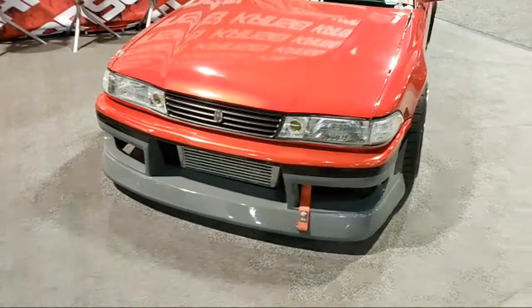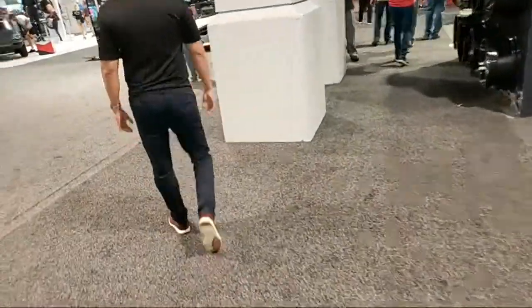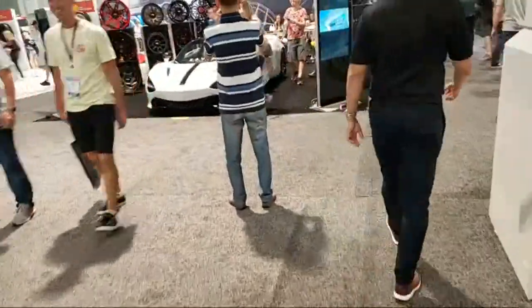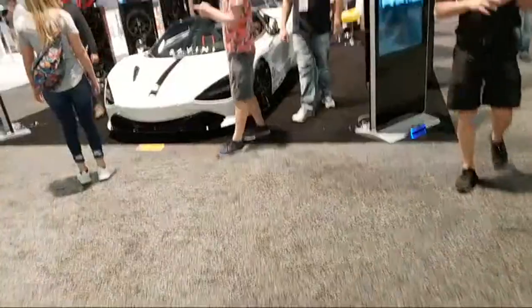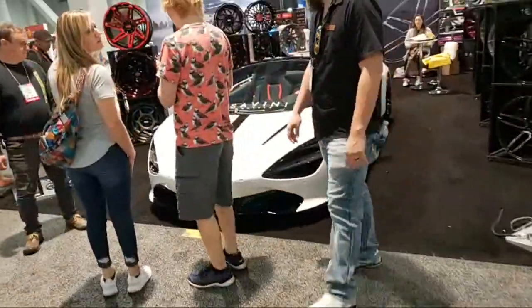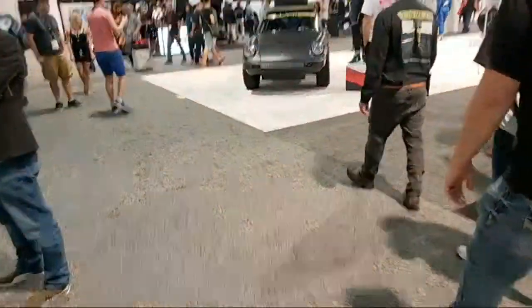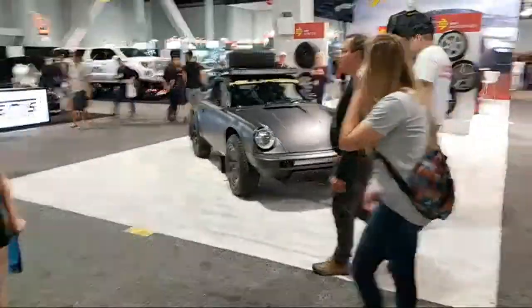Did you drive by and see the blasphemy? Yeah, I saw Finnegan yesterday too. Some more McLaren action. I don't know how long I'm going to be streaming for, but I definitely have to go back through the South Hall upstairs because I have a McLaren, BMW M1 Pro car. Is this Matt Farah's 911? Does anybody know?